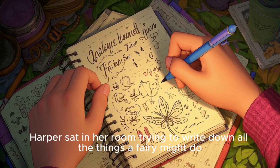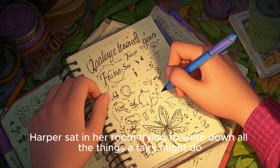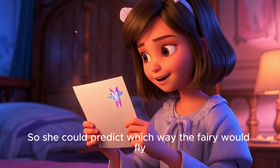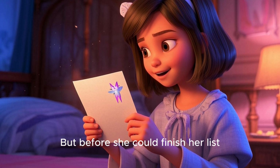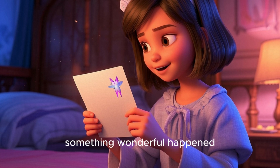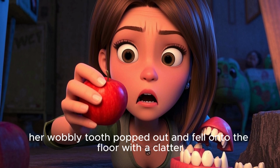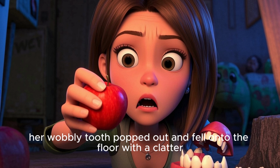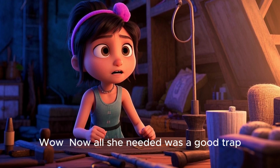That afternoon Harper sat in her room trying to write down all the things a fairy might do, so she could predict which way the fairy would fly. But before she could finish her list, something wonderful happened. While she was chewing an apple, her wobbly tooth popped out and fell onto the floor with a clatter. Well, now all she needed was a good trap.